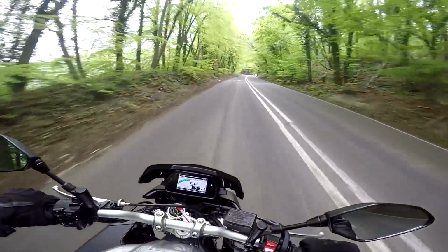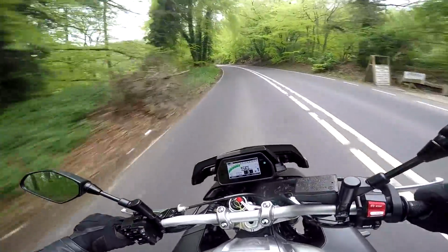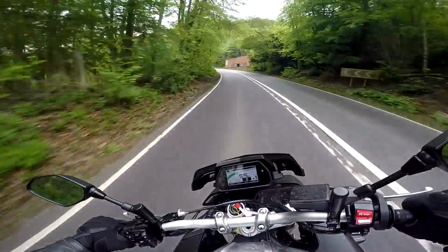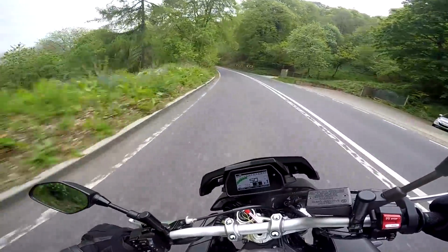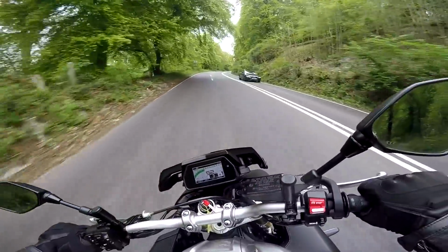Okay, so this bit of road I love, because you've got a bit of really nice turns up here, and you've got two carriageways once it tightens up on this side, so if you do get it wrong you've got a bit of leeway to run a bit wider like that.